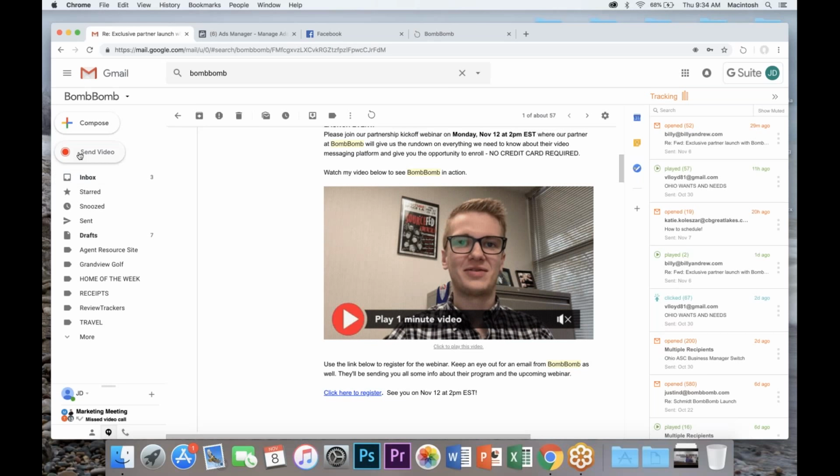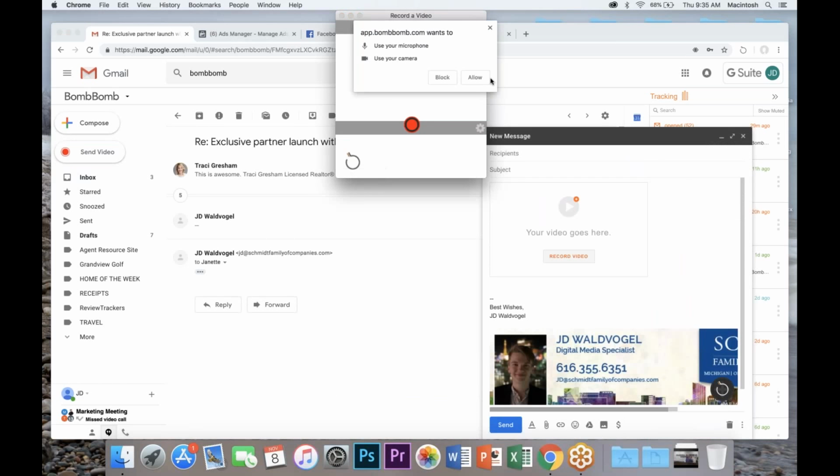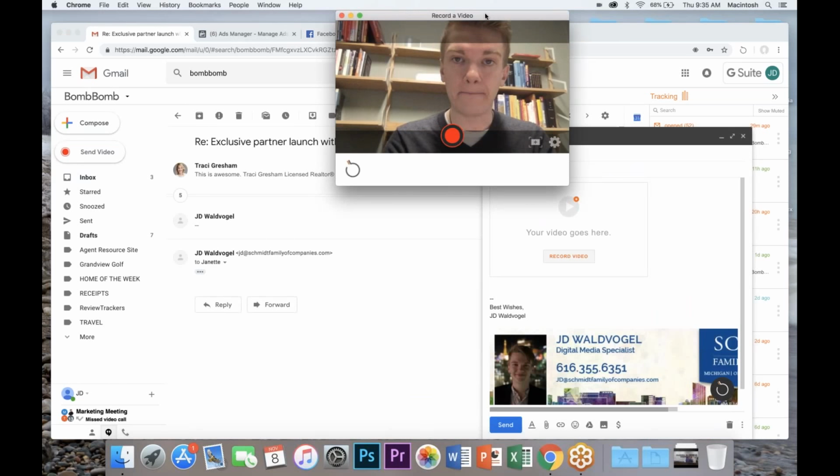So I'm going to click send video, and you'll see it asks to allow it to use my camera and microphone. But right away, this camera pops up and you'll see right here where it says your video goes here.